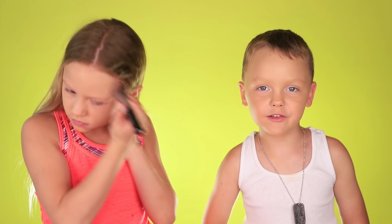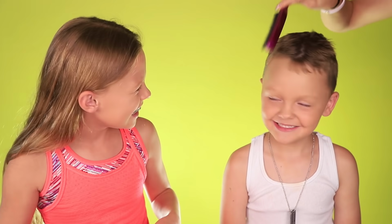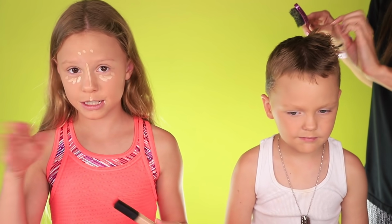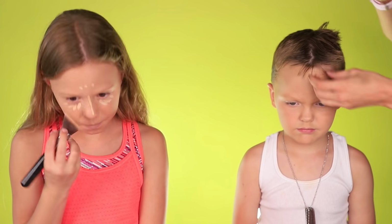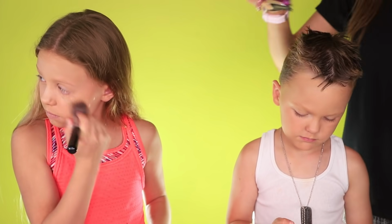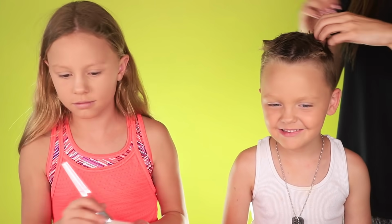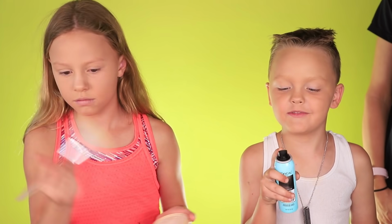Now we're gonna do my hair so it looks like Wolverine. We're gonna do a hairspray. Guys, we look so fabulous. Now I'll use the powder. Let's hope it lightens my face up. Now we're gonna add some dark brown.